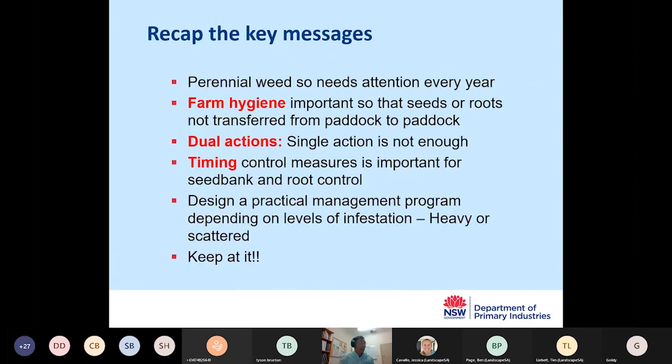So this is just a quick summary. It's a perennial weed. We can't expect to control it in one year. And I want to highlight that farm hygiene is quite important, especially if you have stock in the system, and if you are moving machinery around between paddocks or between farms. And we need a dual action approach. Single action certainly is not enough, because either early or late, you're not going anywhere.